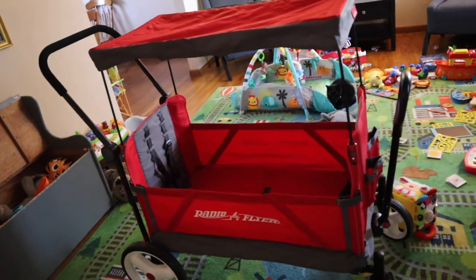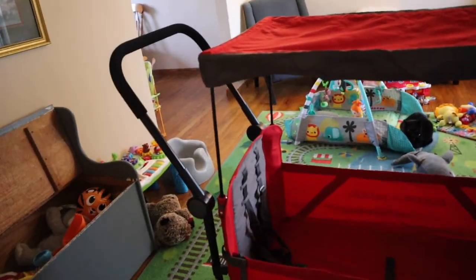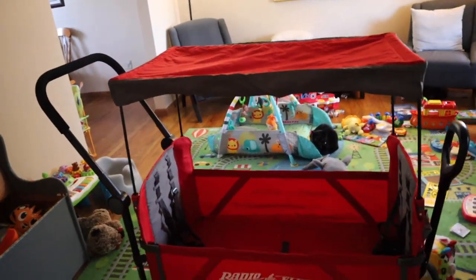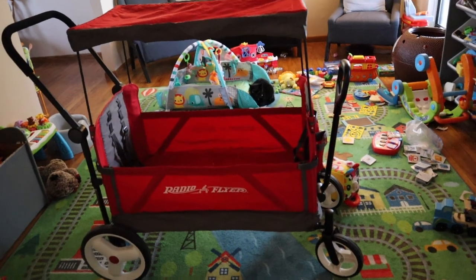So as you can see, it's got the wagon handle on one side, but then it also has a stroller handle so you can push it on the other side, so you're not just pulling it the whole time. And I'm super excited about it.